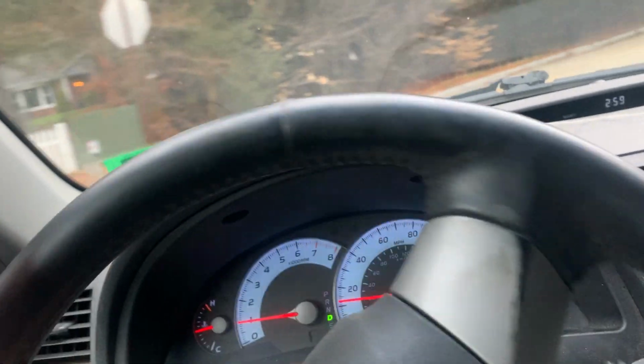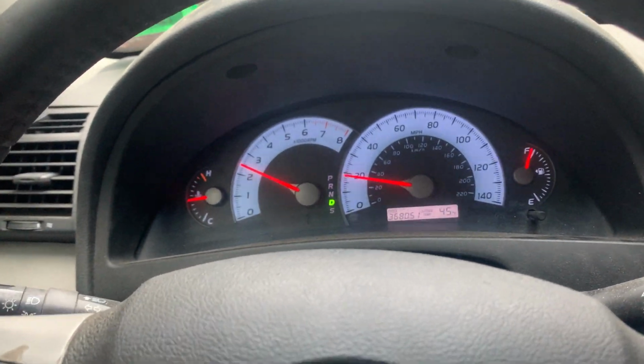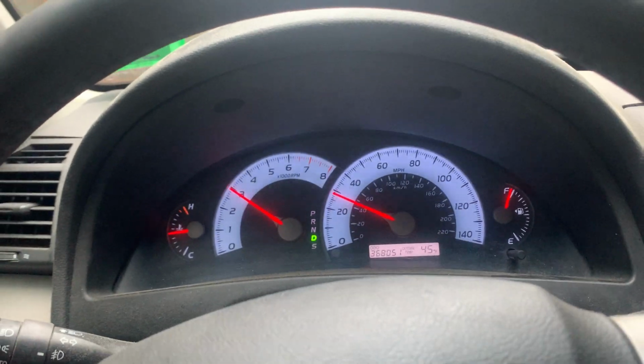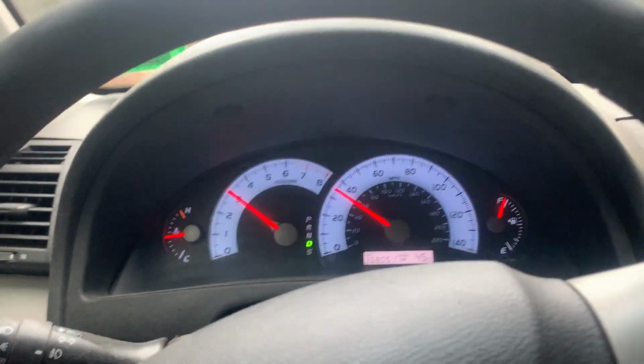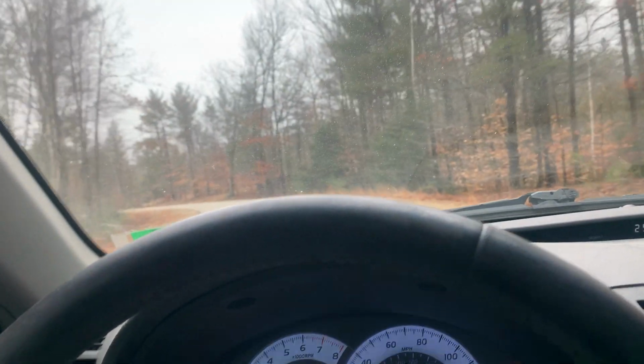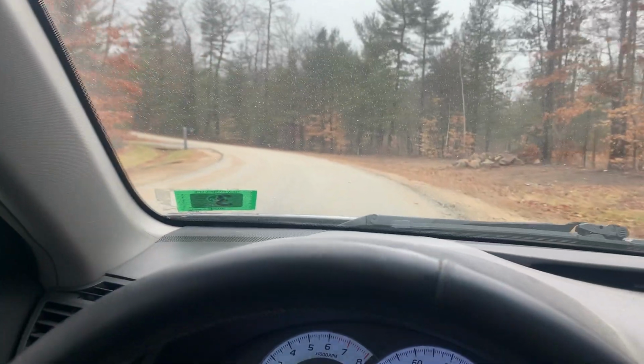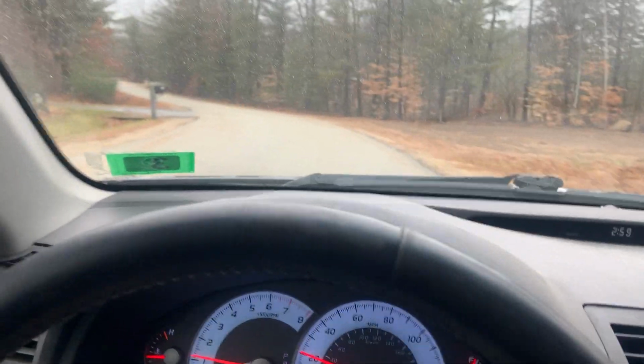Here, I can give it some gas. This car is not fast by any means, but there you go. Little driving experience. 2011 Toyota Camry, 370,000 miles.